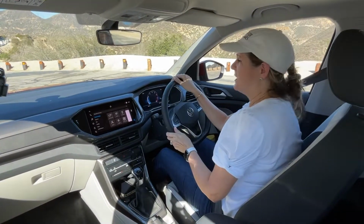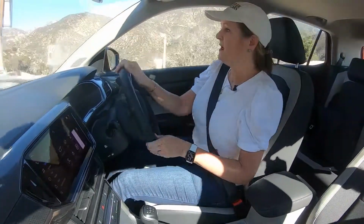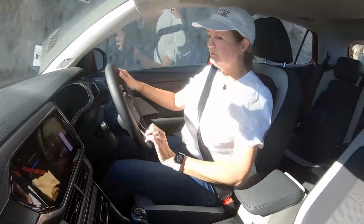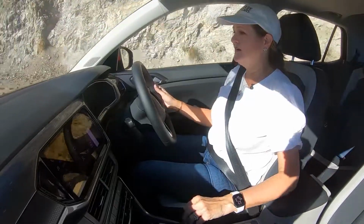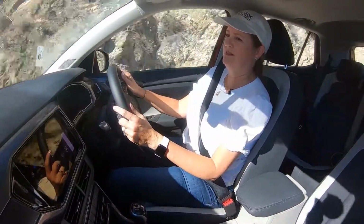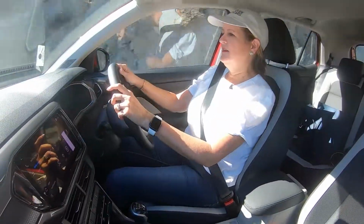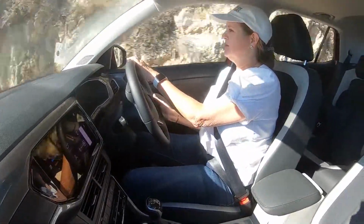We're on Angeles Crest Highway, one of the funner roads in Southern California, and it's a Sunday, so there are lots of cars out here today, and lots of fancy cars, Porsches and Lamborghinis, and you name it. If they're a fancy car, they're out here today. So it's kind of a fun day to be out here on the road.